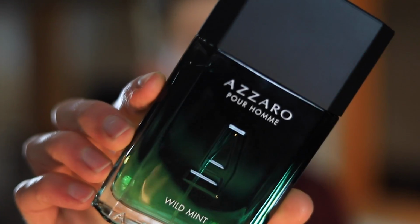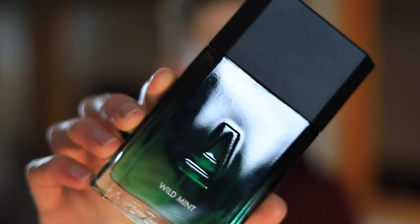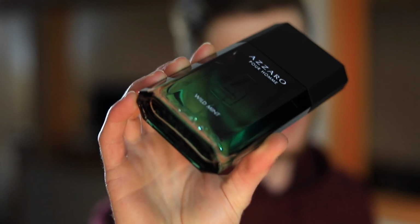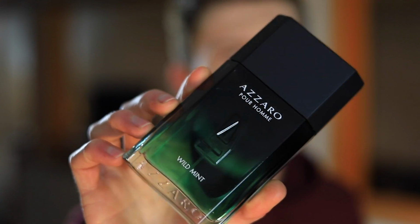Moving up next to the last fragrance on this list, Azzaro Pour Homme Wild Mint. This is another new release, and well, I've already done my review on this one. This is another somewhat new release. I believe it was actually 2019, although it might have been 2020. I can't remember. But I have done a review on this one as well.